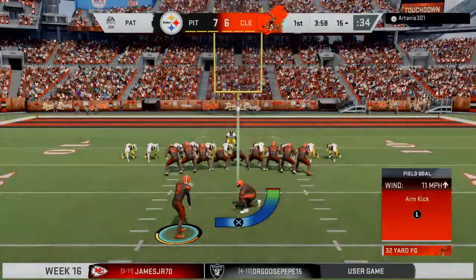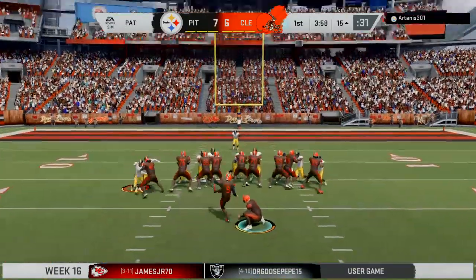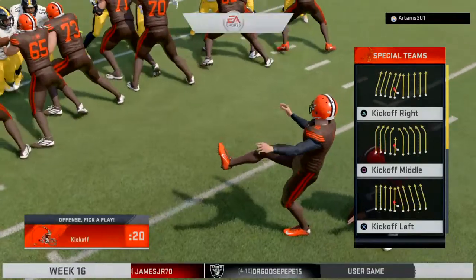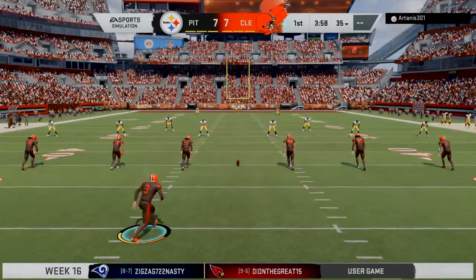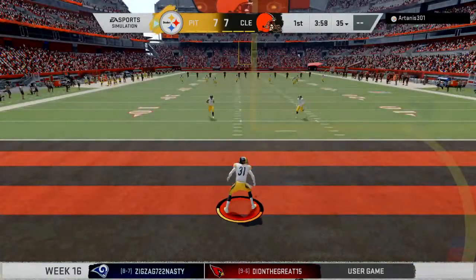Chris Boswell now for the extra point. It's good, and we're all tied at 7 apiece. Each team has scored. 7-7 here as the kick's away.